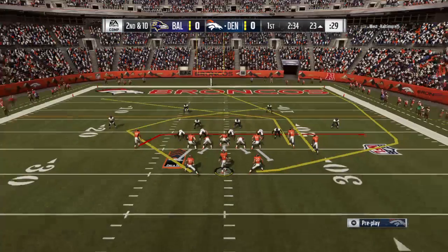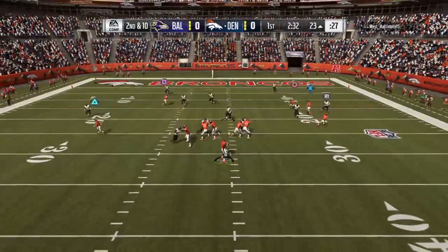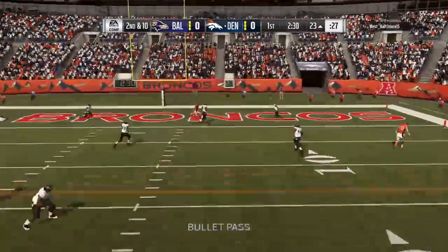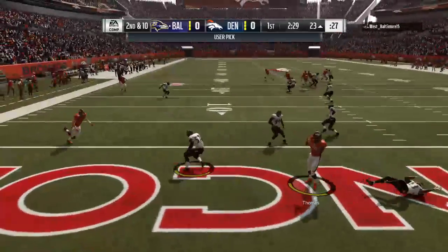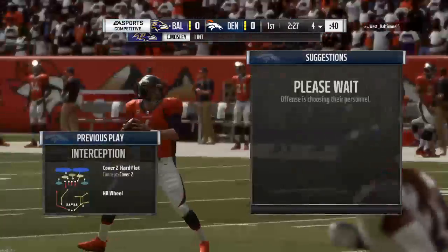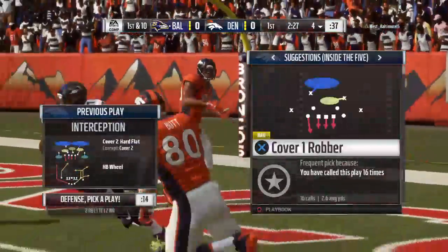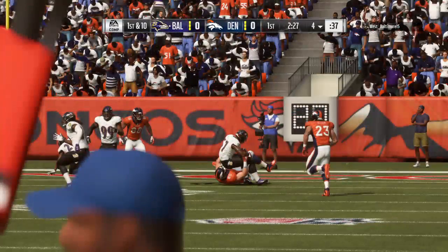After the incomplete pass, here now is 2nd and 10. From the gun, here's Keenum. And this is going to be intercepted. Picked off by the linebacker, C.J. Mosley. And nothing there on the return. They've got the football, but they'll have to start this drive at their own 4-yard line.